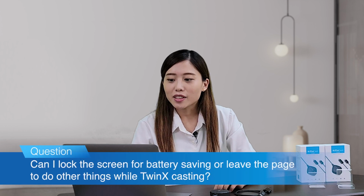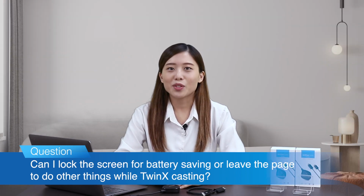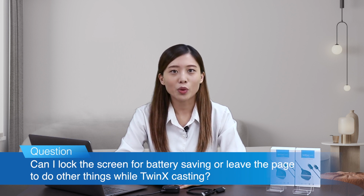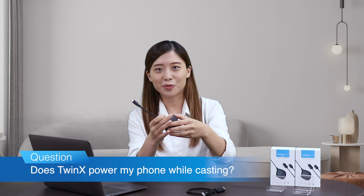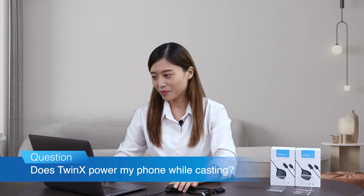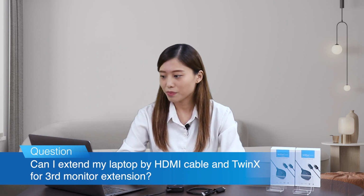Next question, can I lock the screen for battery saving or leave the page to do other things while TwinX is casting? Sorry, TwinX is a screen capture casting device, so you cannot lock the screen or leave the page with TwinX casting. Next question, does TwinX power my phone while casting? No, TwinX will be powered by your device while casting, so it would increase a little power consumption of your phone. Next question, can I extend my laptop by HDMI cable and TwinX for third monitor extension?